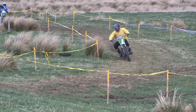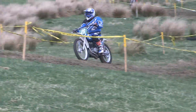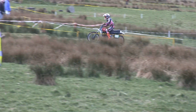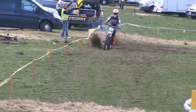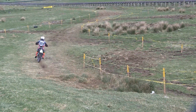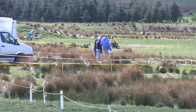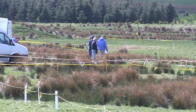pre-1975 class race. So it's still Derek McCauley there in second position, as we take another look at Sarah Louise Nelson as she crosses the line to complete another racing lap. As I mentioned, just one of two lady riders that race at the Scottish Classic Motorcycle Racing Club. But here is your race leader as he comes round to take the checkered flag.